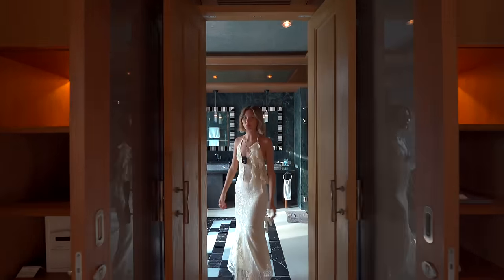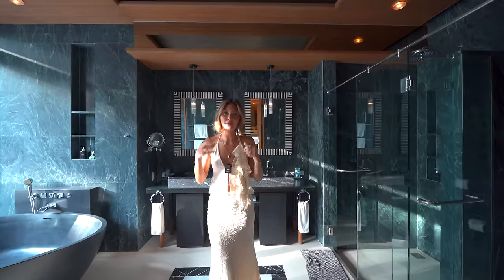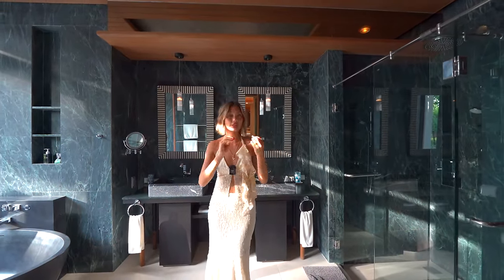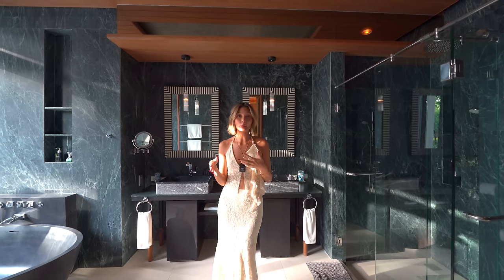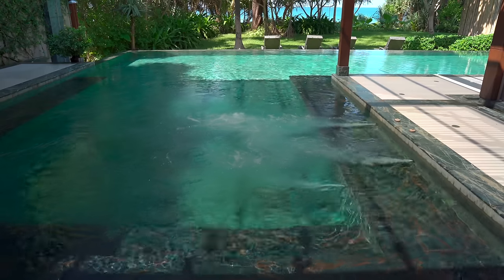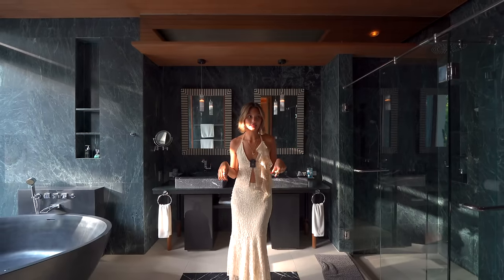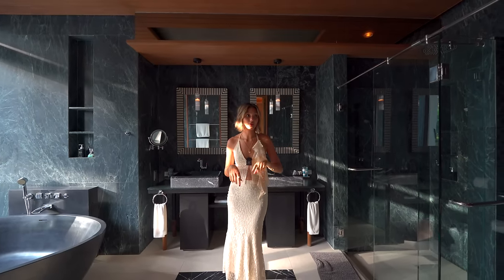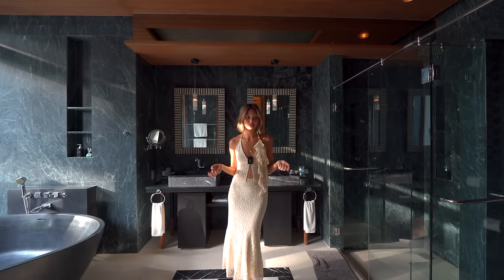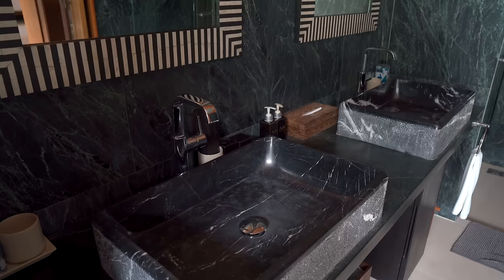And through these double doors, we walk into most likely one of my favorite bathrooms ever. It is these dark greenish colored tiles that they've used throughout the guest powder room downstairs, as well as the pool deck, and it gives off such a sexy feel. This bathroom is sexy, and also the lighting is as well. There's actually buttons where you can pick how dim you want the lights, so you can go down to real sexy.